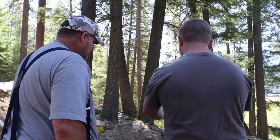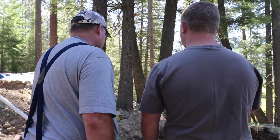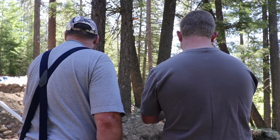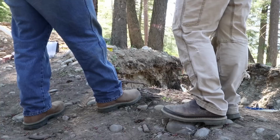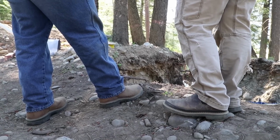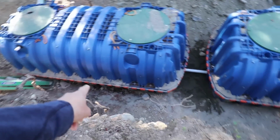All this darn rock just keeps falling in. If I have a layer of sand on there, I don't care if the rock falls on the sand. Right now it's just getting around all this plumbing. What we would need to do in order to bury that is put our valve box in over that valve, which means we need to get that cut and fitted, and then we can bed it in sand at the bottom.